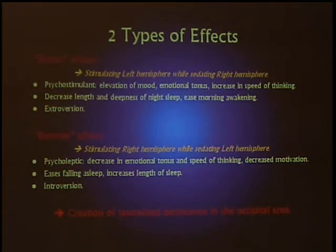And what he works with is what he calls two types of effects, the direct and the reverse effect. The direct effect is when you stimulate the left hemisphere, which is more the mentally active part, with the active color red or similar, while you sedate the right hemisphere, the quiet hemisphere, with sedating colors. So it's direct, you just encourage each side into its own nature. And reverse is the opposite. You switch back. You stimulate the right hemisphere, you sedate the left hemisphere. And so it's an extremely simple principle.